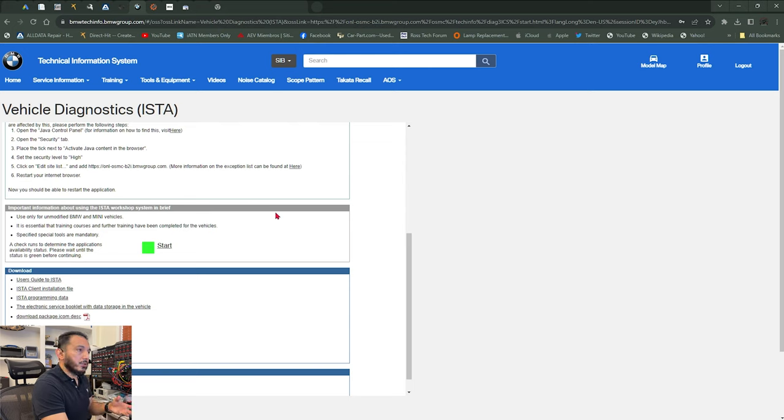Yes, when you're doing coding, programming, I have some recommendations I want to give. If you have anything that is below 2015, be careful. All F series are being programmed from 2000, I will even say 2016 and up, you're okay to do programming. Otherwise, be careful with the HUD, which is the screen that can be bricked.